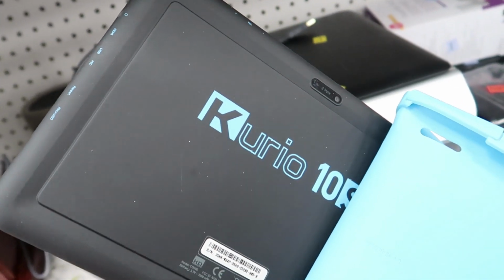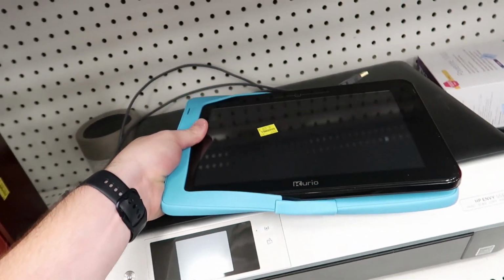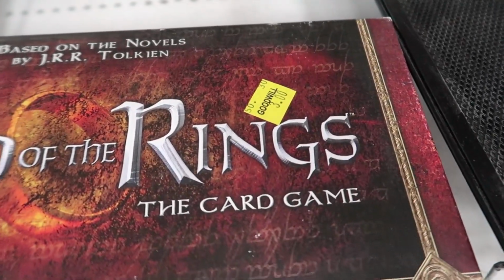This tablet right here, a Curio 10S, for $4 seemed like a decent price. I figured, hey, this might sell for $30 online. It doesn't. It only sells for like $10.